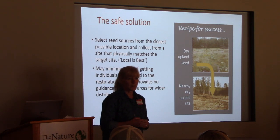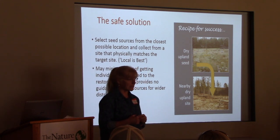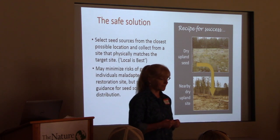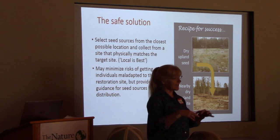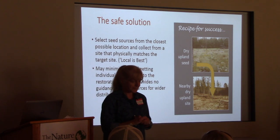It also might work if you have smaller sites where the demand for seed isn't so great and that you can plan well in advance. Smaller sites would require the collection of less seed, therefore a less negative impact on those last remaining good sites.